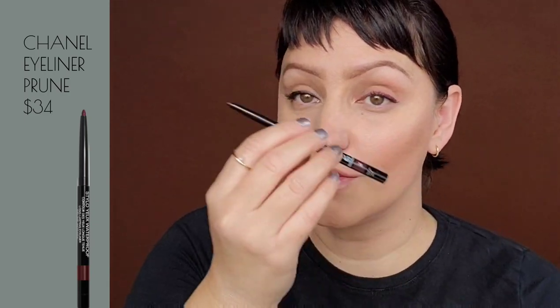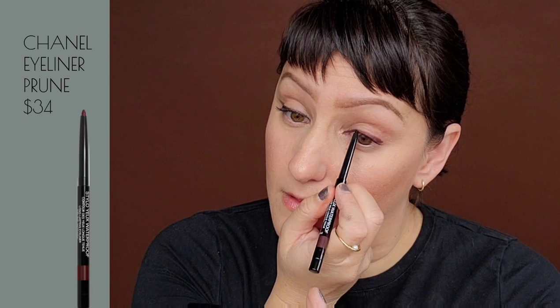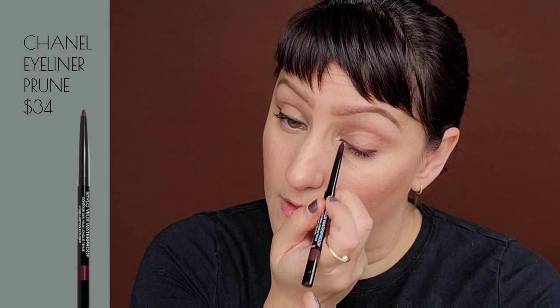So easy to use the pencil like this and just place it against the lash line. I just love it. Now, if I want a little bit more definition, I'll come in here and just draw in this bridge area. I want a really defined lash line.